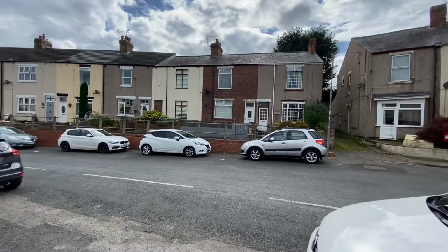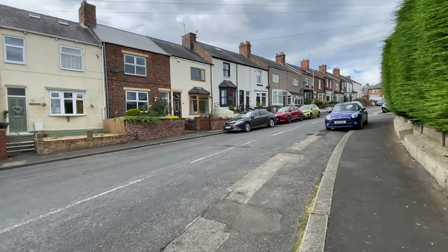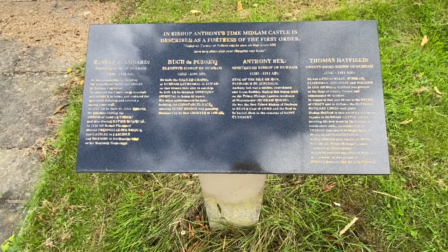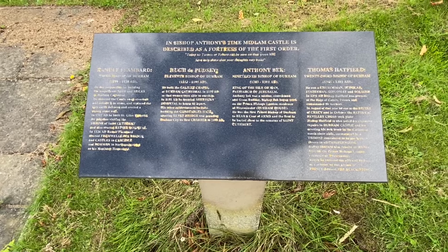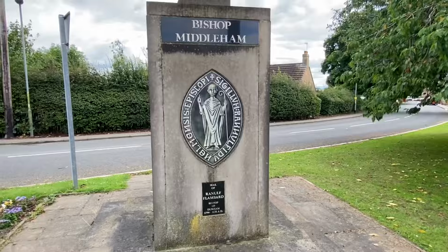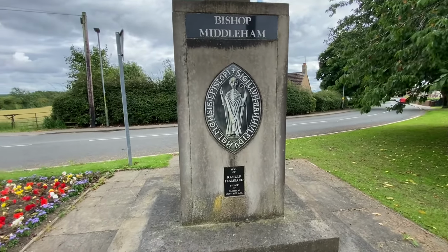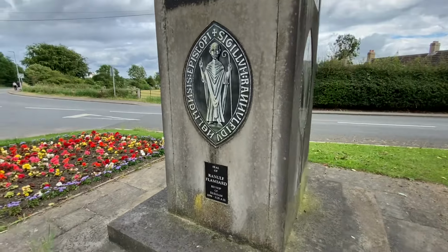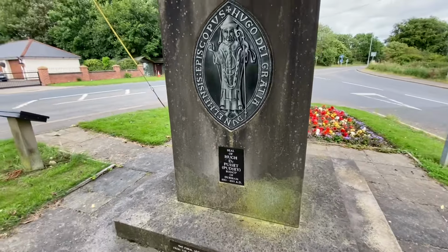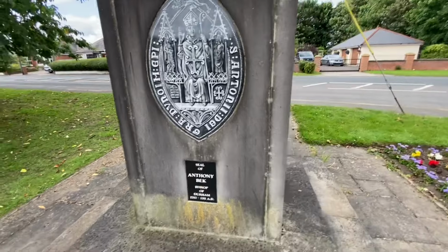And that's Kirtley Terrace, and this leads into Hawthorne Terrace. Actually, these houses are really nice. And there's a plaque here at the end of North View that says, in Bishop Anthony's time, Middleham Castle is described as a fortress of the First Order. And here's a statue or a commemoration of the bishops, I think. There's a Ranulph Flambard and the guy Hugh de Pudsey says in brackets. Anthony Beck, a bit more straightforward name that one.